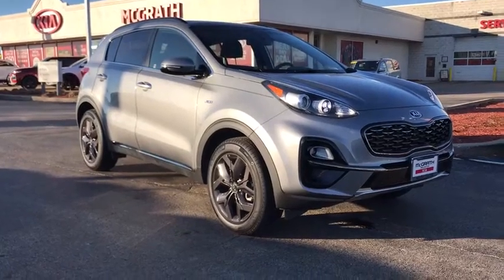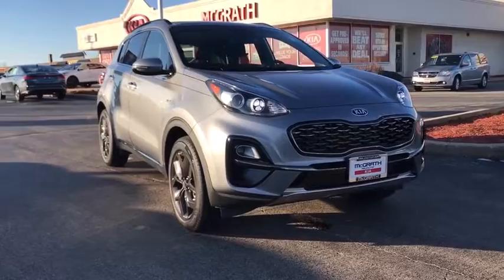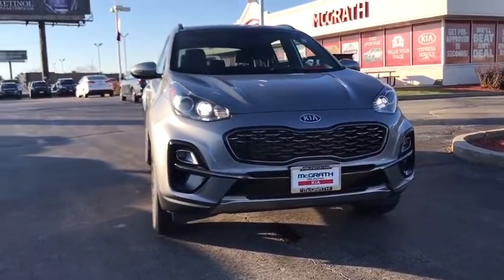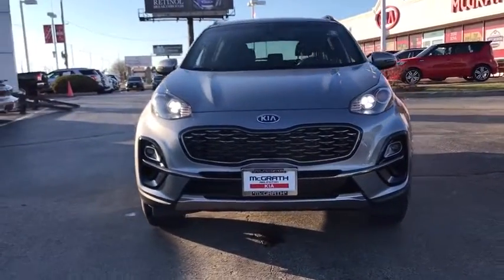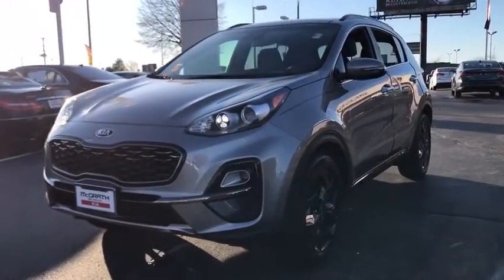You are going to love the 2020 Kia Sportage. With its sleek and stylish exterior and its roomy, feature-laden interior, the Sportage both looks good and performs well on the road. This vehicle has less than 5,000 miles.